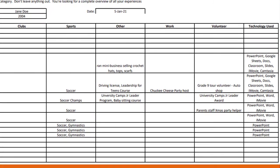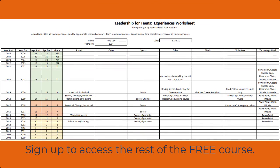Spend some time completing your worksheet. Remember, add everything you can think of. When you come back, we'll look at how to distill the skills from your experiences.